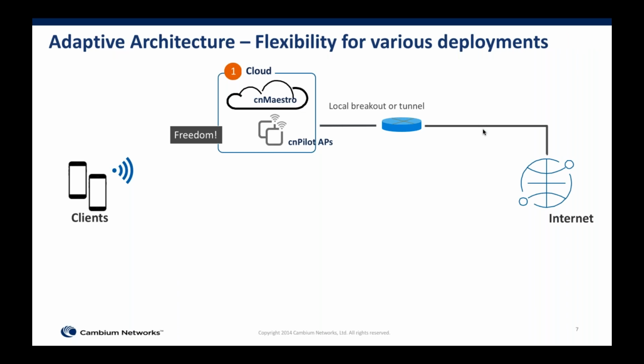Let's talk about adaptive architecture now, the second pillar. cnMaestro, as I mentioned earlier, is available through the cloud, where you don't have to set up any servers. You just plug in your AP and it phones home and is available in your account for management. That is one way of deploying cnMaestro and cnPilot. Now, while the management is through the cloud, your data can be locally bridged or tunneled back to a concentrator.